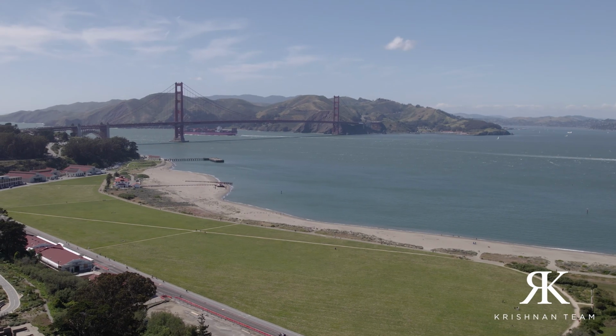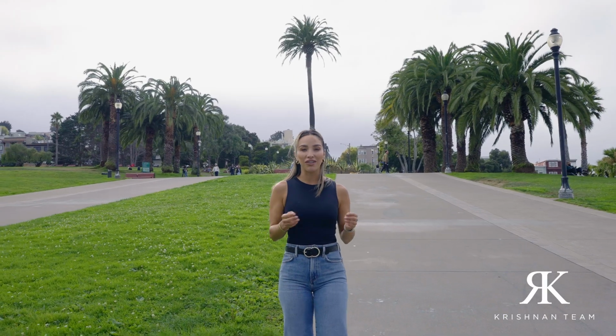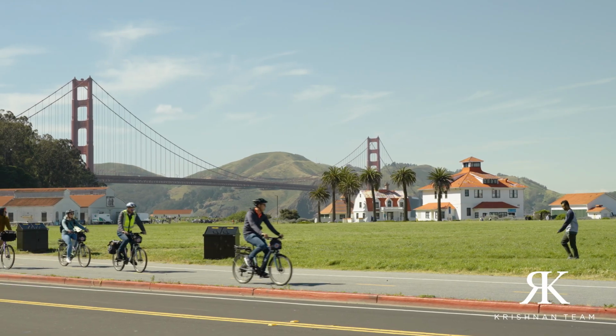You can get bay views and Golden Gate Bridge views from some of the homes there that have fantastic views, or just kind of hanging out in the park. It's a great place to hang out in the park with a beautiful view of the Golden Gate Bridge. And you've also got Crissy Field, which is also an amazing place to just hang out and have a picnic or whatever, right? It's just a great green space.